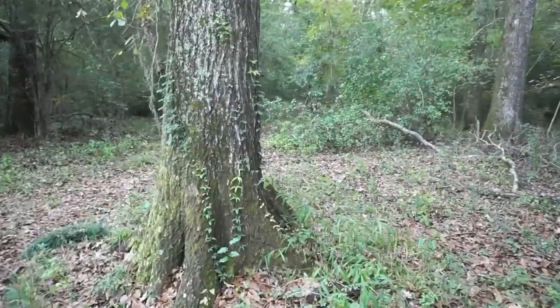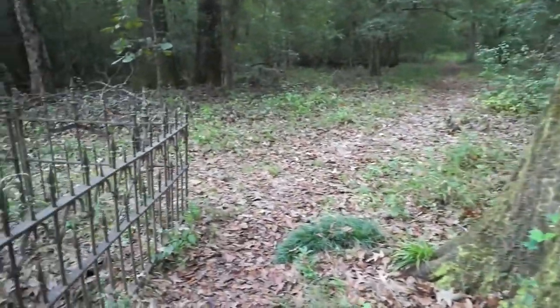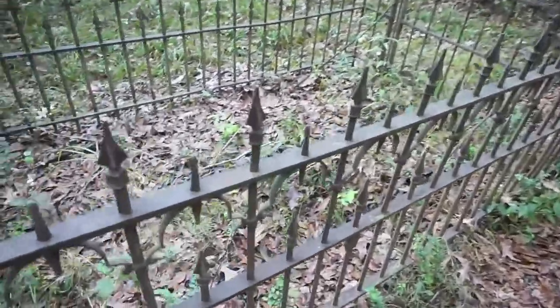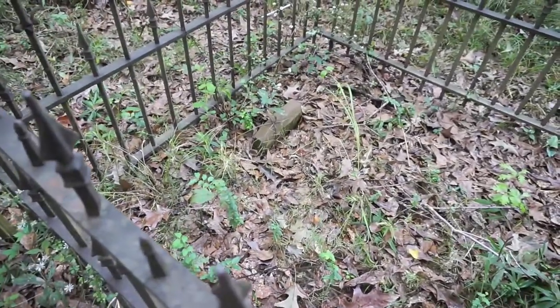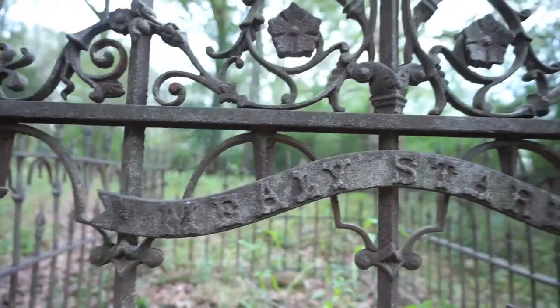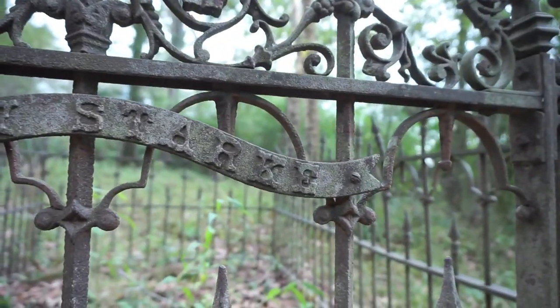Near that house, as I said, is a burial ground out through the woods, and I won't show you much of that, but here's one grave that I found out there with a Victorian fence around it. It's interesting because you walk through the woods and graves are all just sort of out there amongst the trees and the weeds. Not all of them have fences like this one. If you read this, it says Mealy Starke, S-T-A-R-K-E. Beautiful fence work.